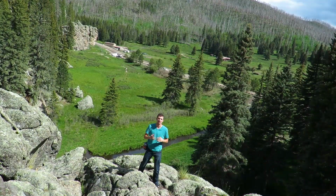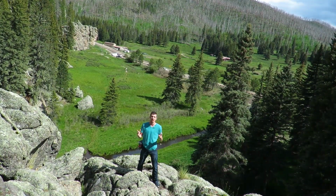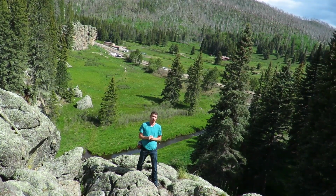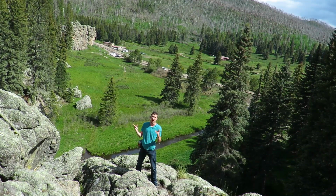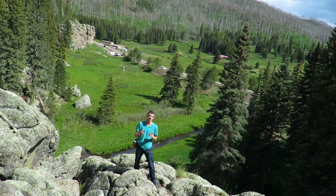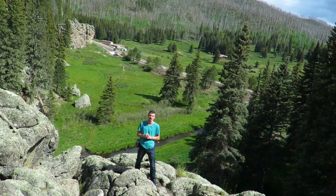All right guys, it's been an eventful day so far. We're here at the East Fork of the Jemez River. There's a lot of cool things on this trail. Lots of rock climbing, you can go fishing, several neat things that I definitely recommend if you're going to come here.